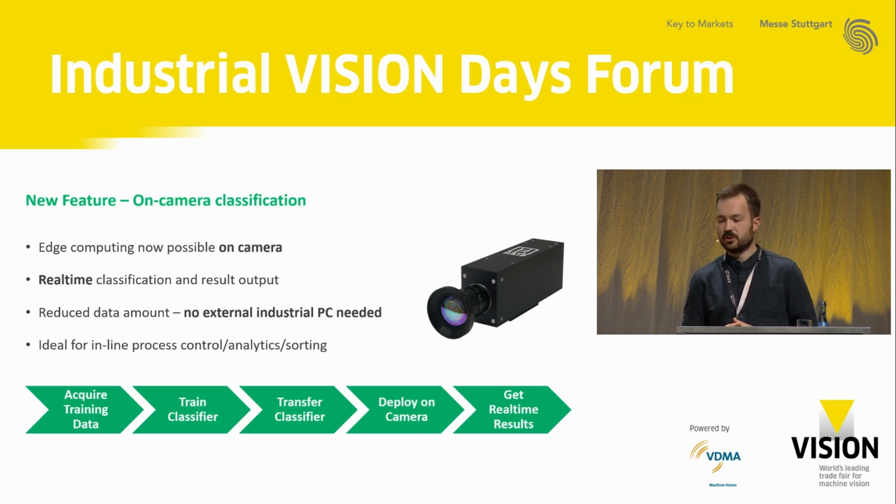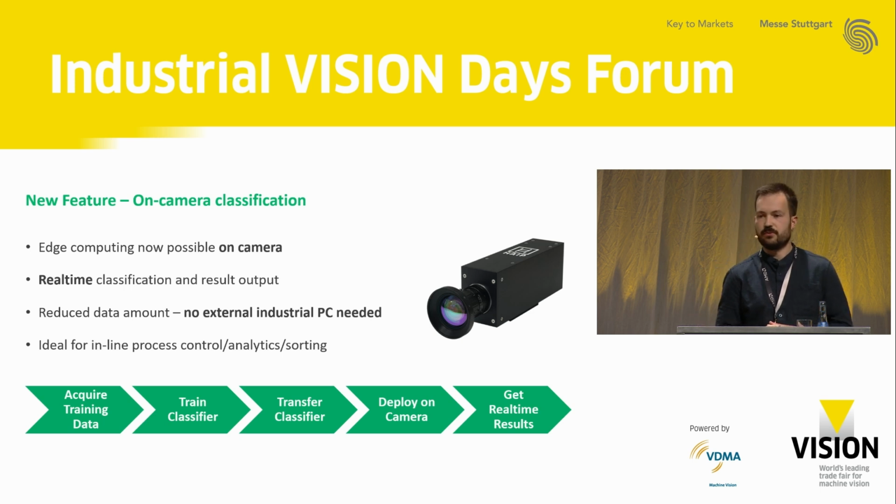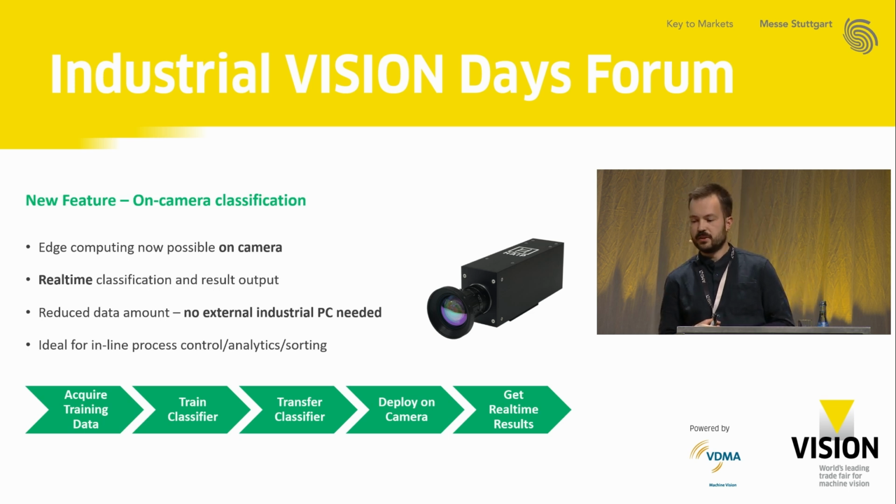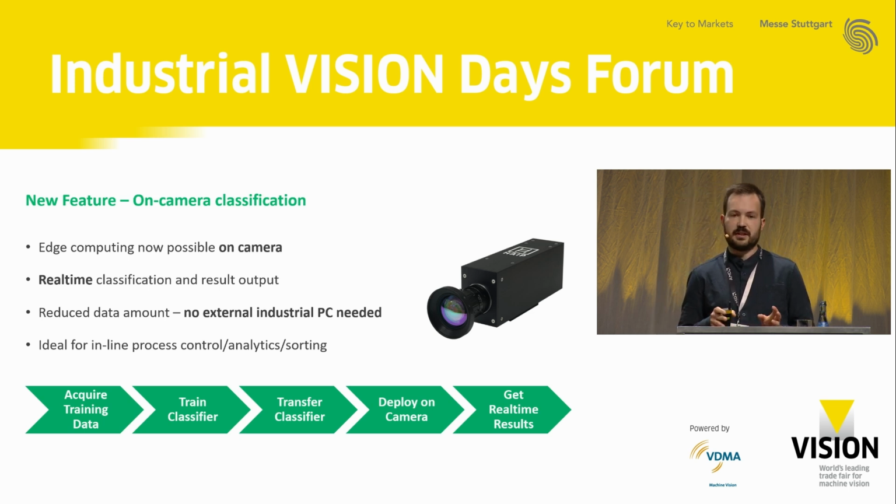You see the typical workflow that is needed here. First we do some acquisition of training data within the software. You can train the classifier in the analysis tab, and then this classifier is transferred onto the camera and deployed on the camera, and you get the real-time results output as a classified color stream in the end.